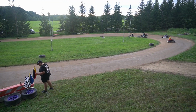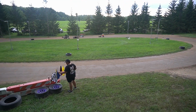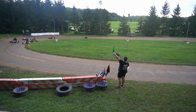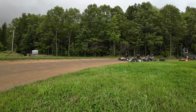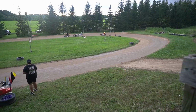Heat race number 2 time. Starting on the pole, this one will be Jackson in the 51. Outside pole, his brother Braden in the 38. Starting third, that's Tyler in the 33. Starting fourth, that's Nate Kester in the 59. And bringing up the rear in that yellow helmet, number 57, that's Justin Thomas.